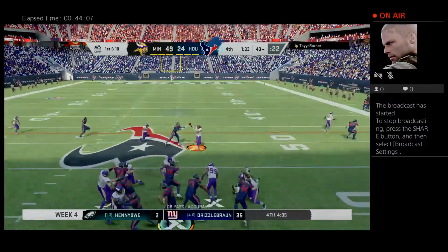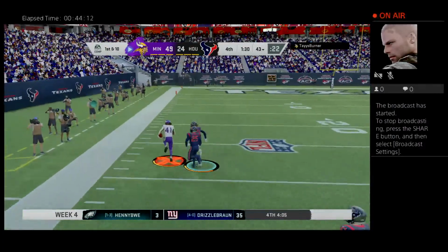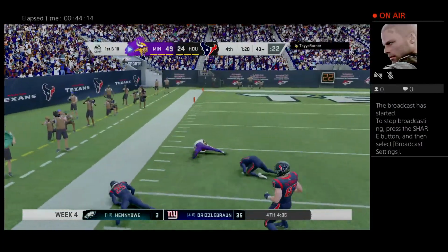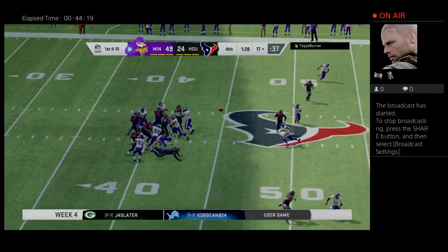On 1st and 10, Watson. And his pass is intercepted for the 4th time today. Picked up by Anthony Harris. And they will be set up now as he brings this thing all the way back inside the 20.